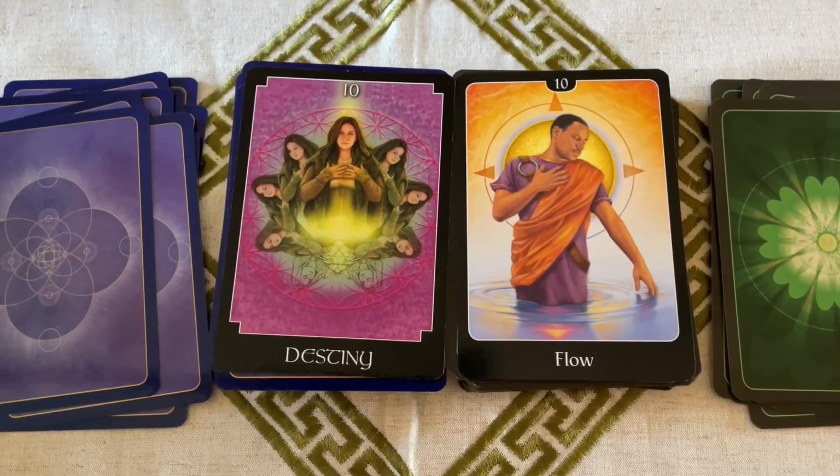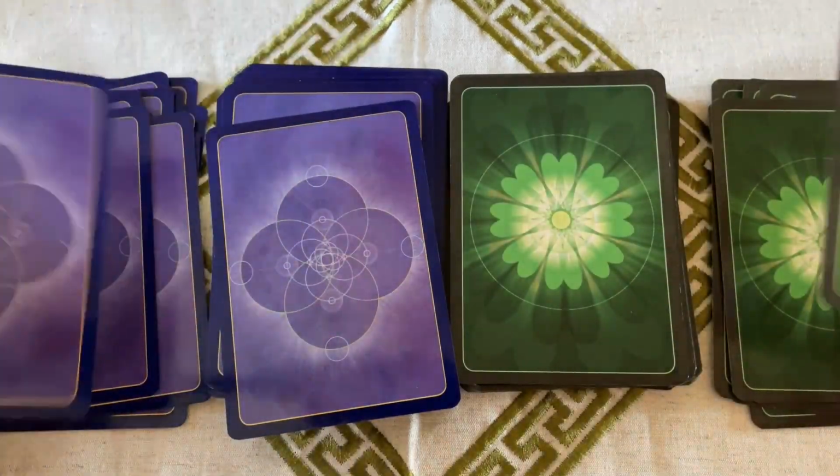And what is destiny other than being in the flow? So when you are in the flow of your life and you're not fighting anything and you're going with the flow, that is kind of like being in destiny or on your path to destiny, right? Because you're not fighting anything. You're just flowing and you're taking cues from your surroundings and nature and yourself. And when you do that, it will lead you to your destiny.